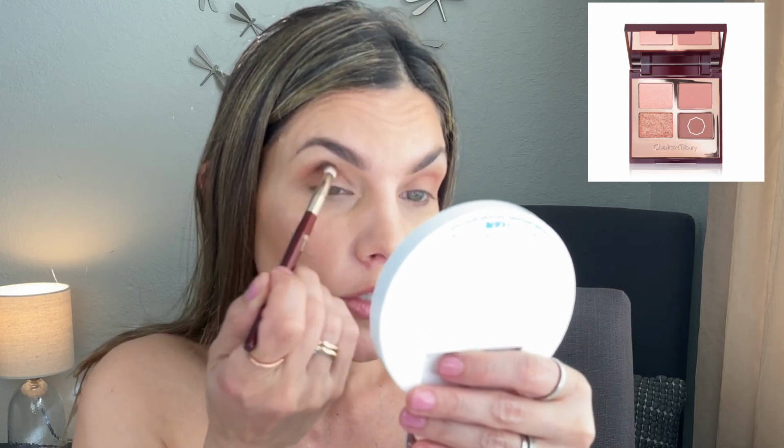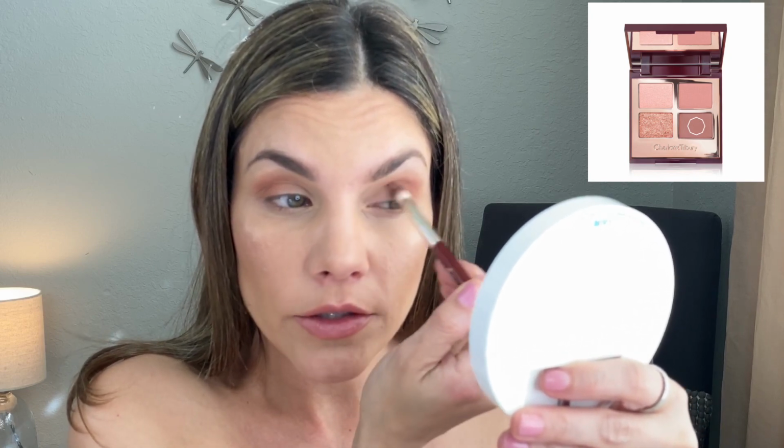This is a very easy look to recreate, and you can use other pink shades that you may have. And if you don't have a color similar to the color that I used as my transition color, you can use a bronzer, a very light, soft brown color, and a bronzer is just perfect for that. And you could totally just put that in your transition area and then go on to a bit of a darker pink or even a mauve color.